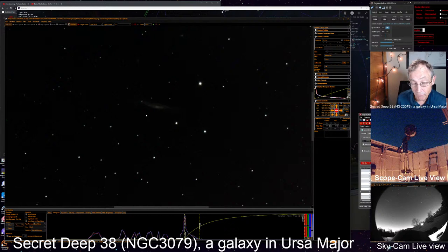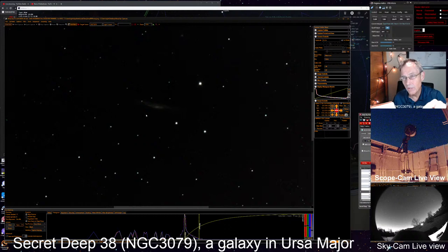It's a barred spiral. It was discovered by William Herschel in 1790. Always amazes me how this guy did this. How did he discover all these with his, what? I think he had an 80 inch, I think, and they say it's roughly equivalent to today's 12 inch, because his mirrors were not as brightly finished and they rusted very quickly. Anyway, NGC 3079 is a spectacular edge-on galaxy, 64 million light years distant.